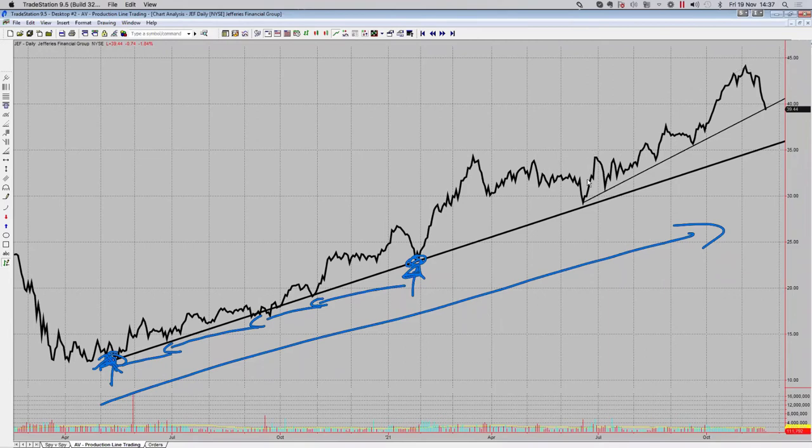I'm just going to take the upper one off for now. I don't think it's relevant for what we're doing today. But I've got a few choices for trend lines. Cool. I think that looks great. We've got lines of best fit in both cases. We've got multiple touch points, at least 3.